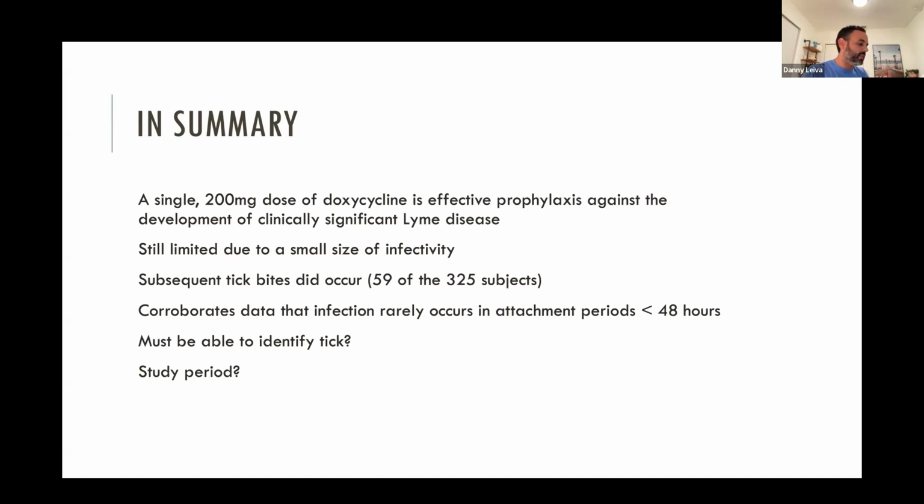The authors also commented that they could have expanded the time period, but the fact is, being in an area that has so many ticks, the rate at which people are exposed to ticks and getting tick bites is high. 59 of the subjects had a repeat tick bite occur within their study population. So that would probably be very challenging to do.